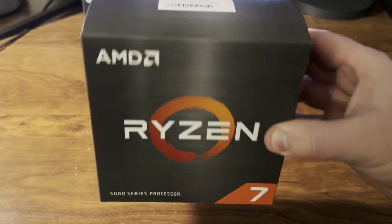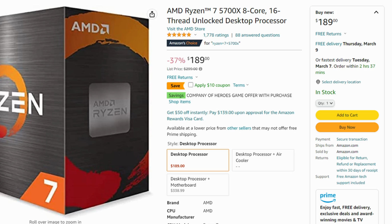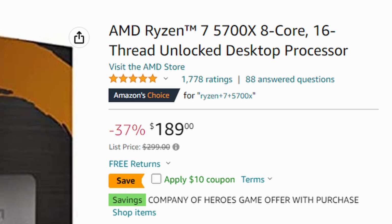The CPU I decided to buy is the Ryzen 7 5700X, and it is an 8-core 16-thread processor, and I paid about $189 off of Amazon for it, so not too bad at all. This CPU will be replacing my Ryzen 5 5600X, and that is a 6-core 12-thread processor.